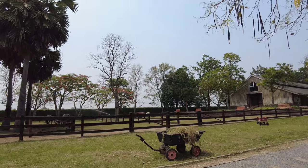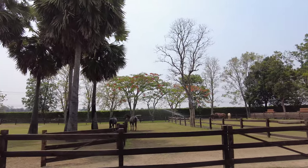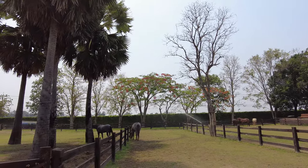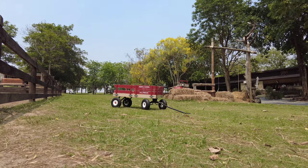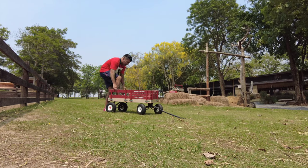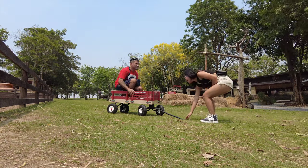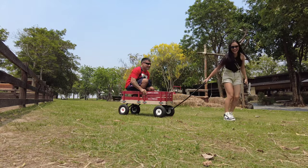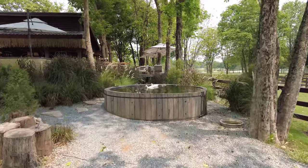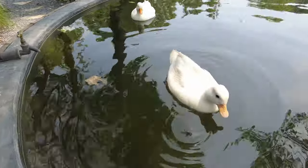This place is nice. Oh, look at that. Little horses. Yeah, not little, a big one. They are taking a shower. See? Oh yes, the horse is taking a shower. He's smart. It's hot, that's why. You cannot jump in there, baby. Oh my God. Take me. Oh, so cute. They're not that big.